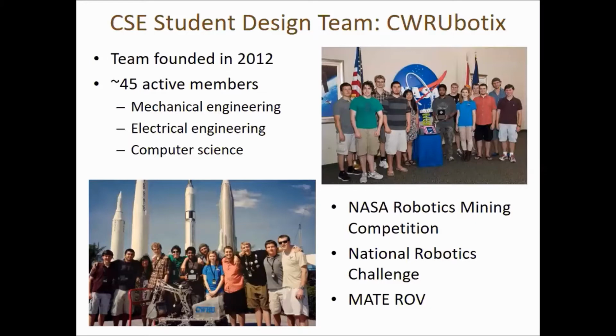And then MATE stands for the Marine Advanced Technology Education. And that's an underwater robot. It's a remotely operated vehicle, ROV. It's just a submarine.